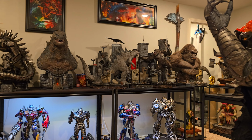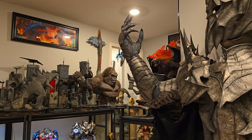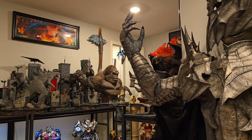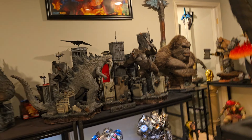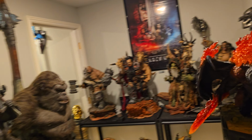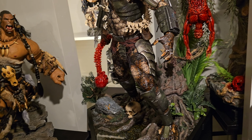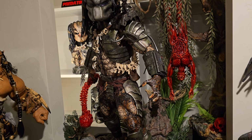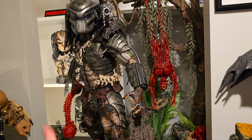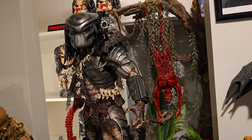I think the only other bust I want to consider for Lord of the Rings is Gollum. Now, if I'm brutally honest, I would love to remove the Predator from this room. I would love to do it. If I could remove it or sell it, I would. So, if someone was interested in buying this whole setup, I would sell it. I'd love to put a life-size Gollum right here, like the Jupe Bongarts version. I think that would be sick.